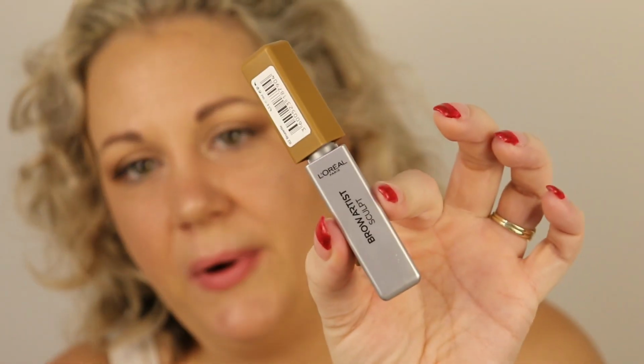Okay, and I don't do brow laminating. I don't understand it. I don't particularly like it. For all of those of you who do it, good on you. You do you, but I don't particularly like it. I'm a 90s child.